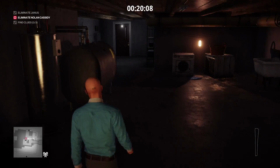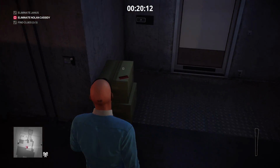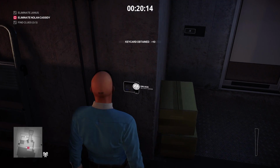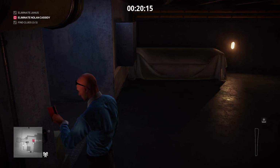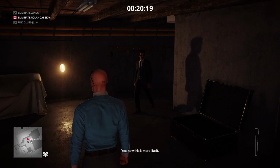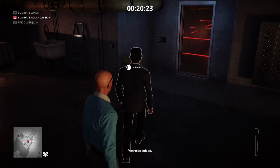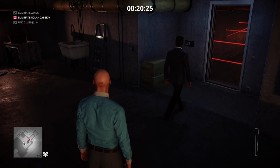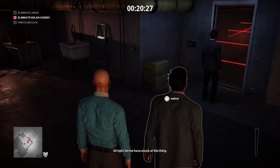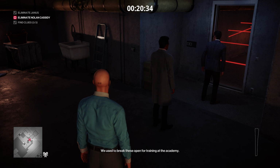I love this challenge. I've got to admit 47's brilliant in it. So, we're going to pick up this keycard used on this keypad, and that'll, I believe, open the door and activate the lasers. That gets Cassidy a bit excited, and walking in here completes the extensive presentation. So you can do what you like really in this final bit, because I did complete Sold again as a challenge. But if you want to, you could use lethal poison on him.